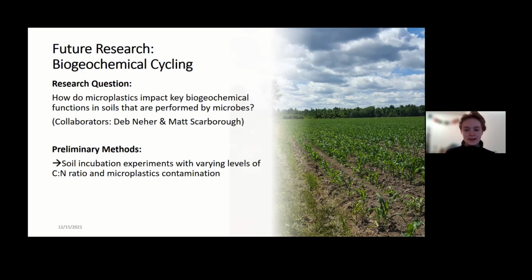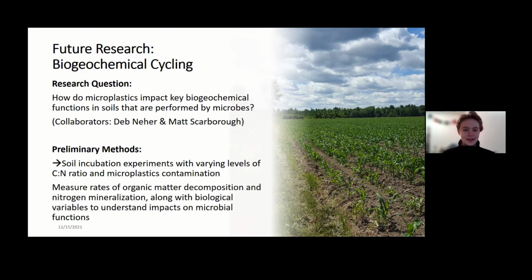So two of the main indicators we look at for these are organic matter decomposition and nitrogen mineralization. And I'll be looking at this through incubation experiments. So I'll take some agricultural soil, apply a given amount of microplastics to it that will be a relevant concentration from the abundance study in compost. And I'll look at the gas emissions and see whether carbon cycling and nitrogen cycling are impacted through looking at these two main processes of organic matter decomposition and nitrogen mineralization.